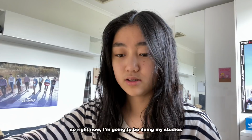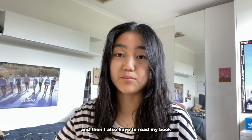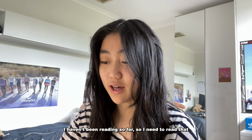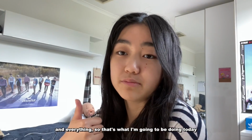These look really cute. So right now I'm going to be doing my studies, and then I also have to read my book, which I haven't been reading so far, so I need to read that. And then I'm planning on beginning my 2021 journal, but I basically just have to catch up on work and everything, so that's what I'm going to be doing today.